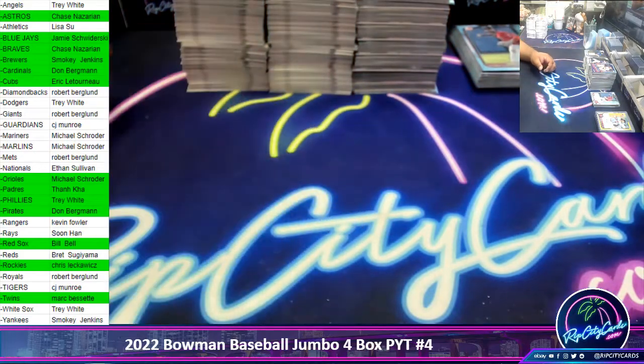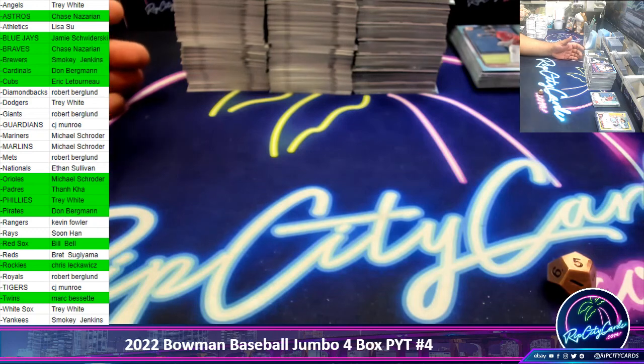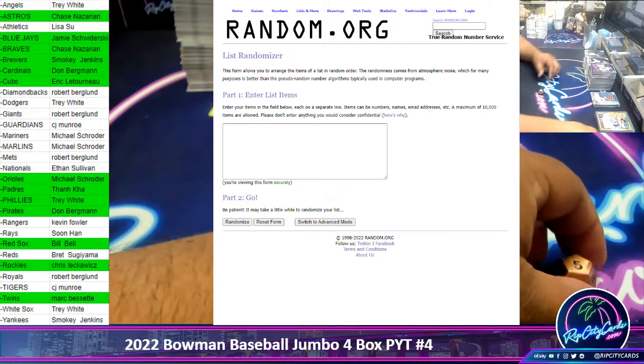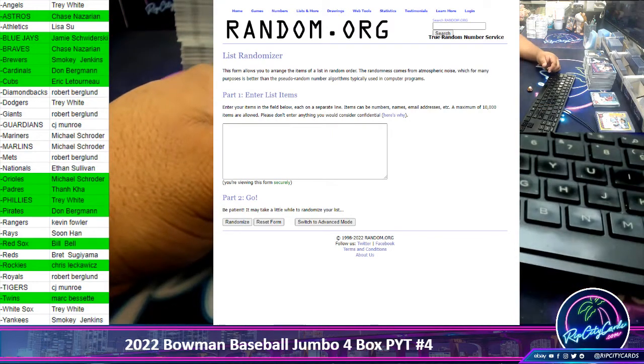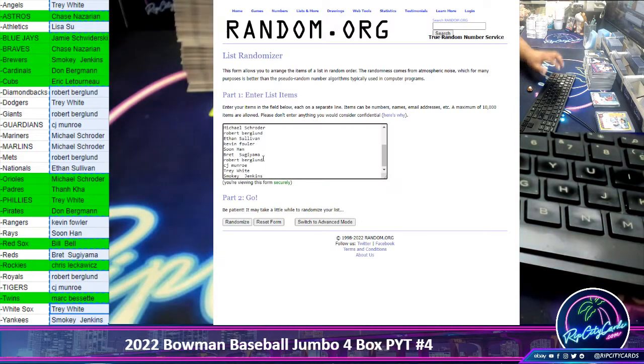And that is the break. So now, who's going to win some break credit? We're going to go five times in the randomizer. Random on the screen. So if you got a hit, your team and name is in green. Everyone else, unfortunately, did not hit, but got a chance to win some money back here. Top two names get $50 each for a total of $100.